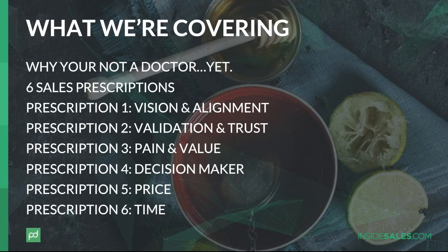All righty. So today we're going to be covering these 6 sales prescriptions on how to build a more transparent and easy to utilize sales process. So the first one's vision and alignment. We're going to talk about that. Validation and trust. We'll go into some discovery with pain and value. Decision maker, price, and time. So let's get rocking and rolling on why you're not a doctor yet.